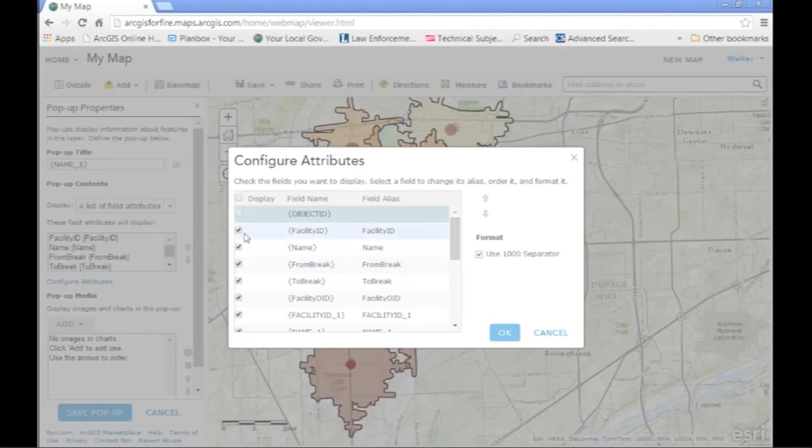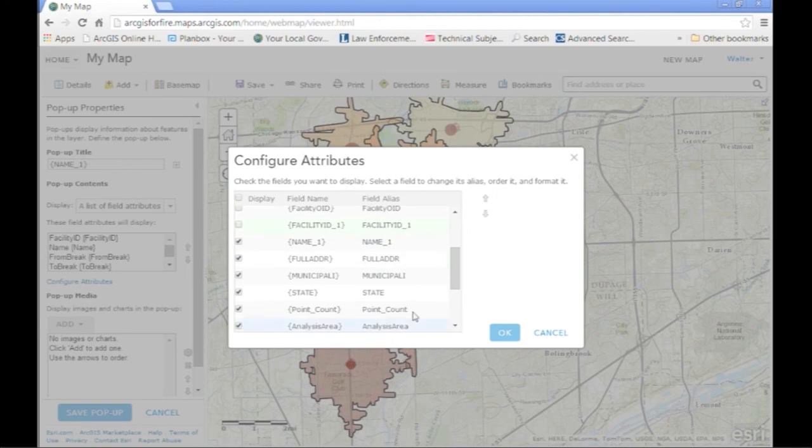And I'm going to create a list of the attributes that I want to have displayed in this pop-up. So I'm going to turn off the facility ID. I've already got the name, the from and to breakpoints we don't care about, and some of this other information that was derived from the original CSV file. There's the name again. We want to keep the full address, but we know what municipality or city and state we're in. For the point count, we're going to change the field alias to this and call it number of incidents.